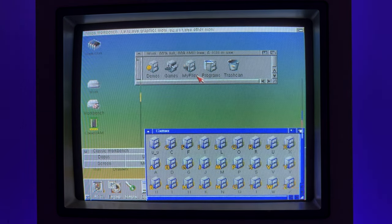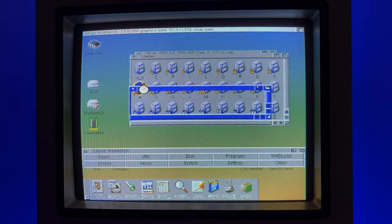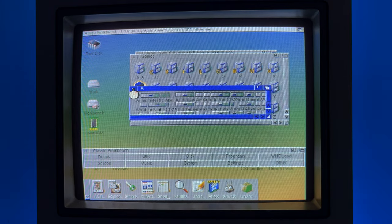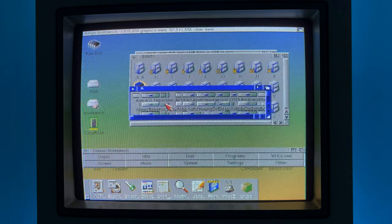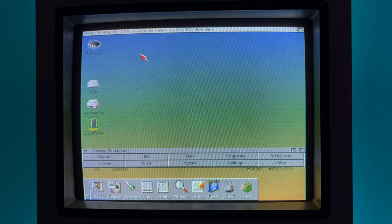So yeah, this is one way you can do WHDLoad. You can navigate through the file system and pick a game, like you go into here and find something, and you can see it's a jumbled mess. It's pretty horrible, and this is not the way to do it. Oh my gosh, this is just A. Look at all the stuff in A, guys. There's a lot of A. Okay, so this is not the way to do it.